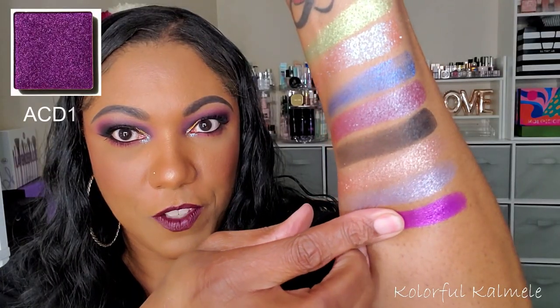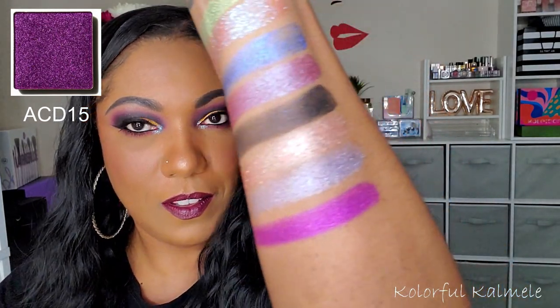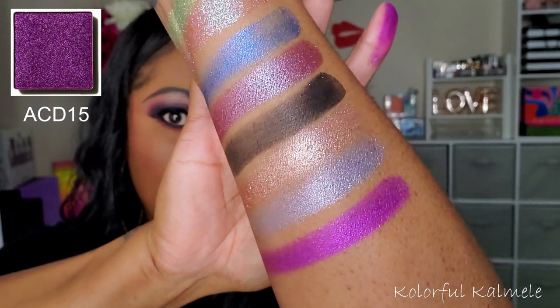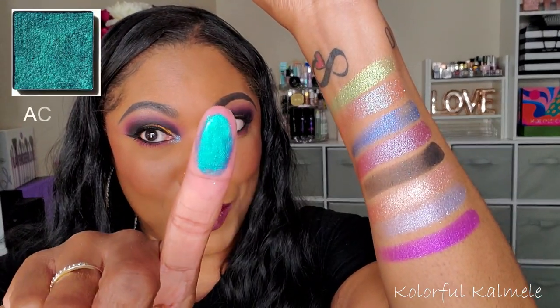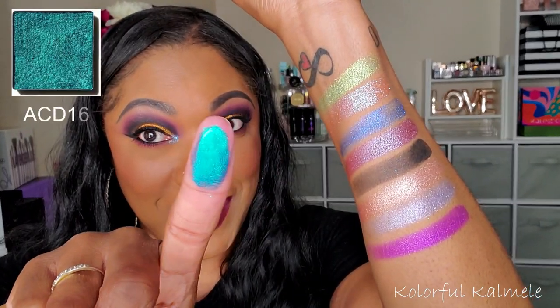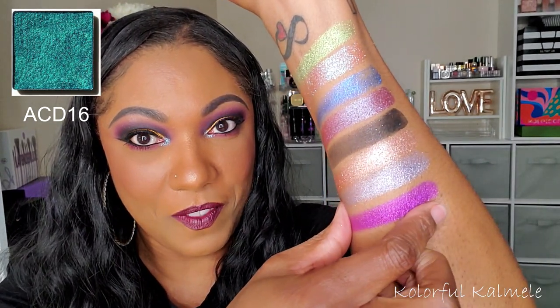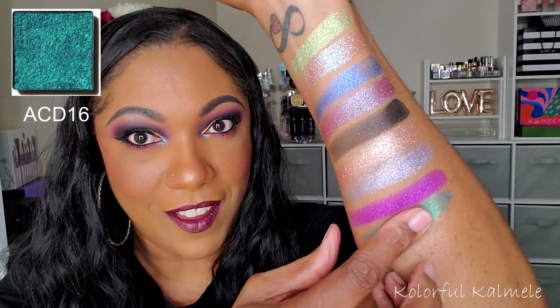ACD14. ACD15. That's one of my absolute favorites. Do you see the pigmentation on that? Now this one here, OMG. This is ACD16. Do you see that?